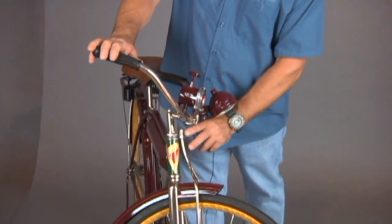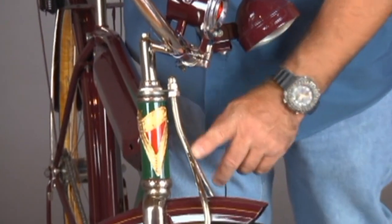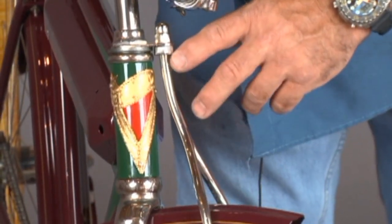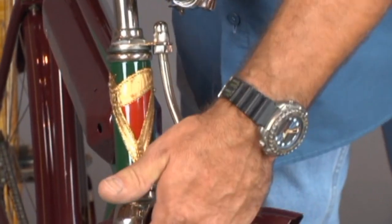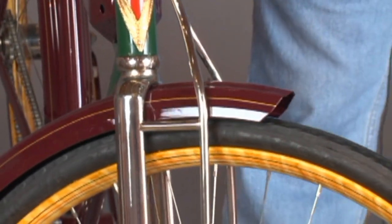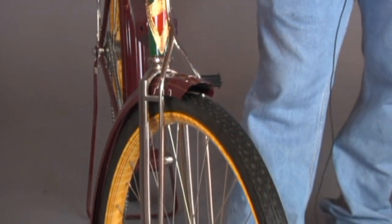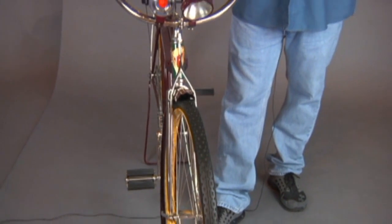This is probably another one of Iver Johnson's trademarks. This would have been called a fork truss or fork strut. This particular one comes up either side. It was an extension going over to the fork, coming into a single up to the stem. It really didn't serve any purpose other than aesthetics.